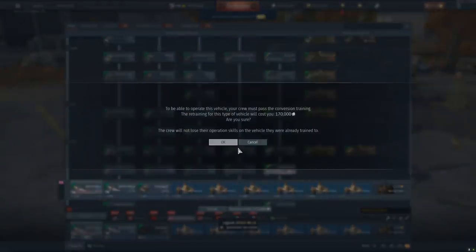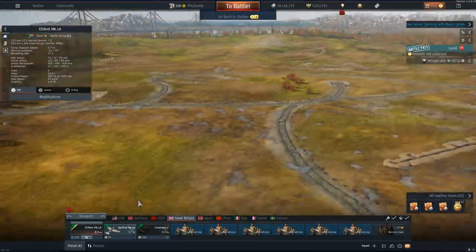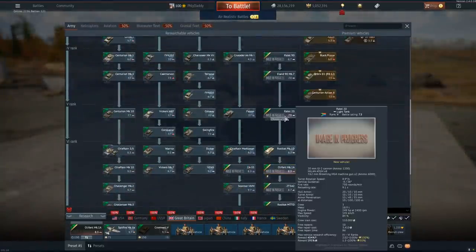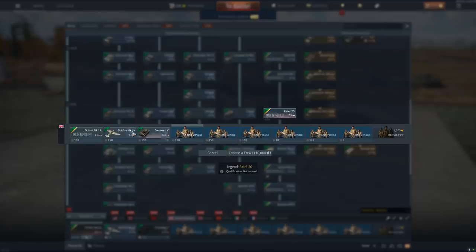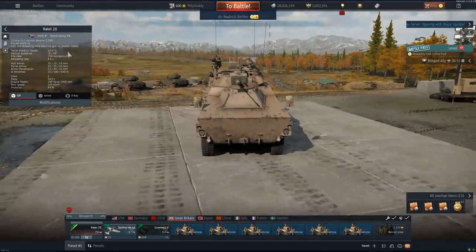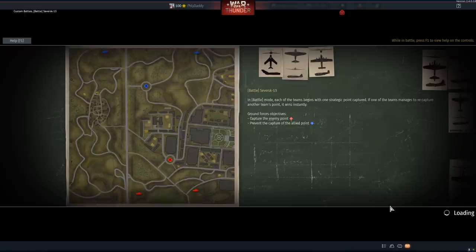And we're going to go check out the new map real quick. Yeah, this is it. Nope. Whoopsie-daisy. Is it this guy? 7.3 with ATGMs like that? Yep. Count me in. Okay, so this is Seversk. Probably mispronounced that. Seversk 13. This looks like a really fun map.